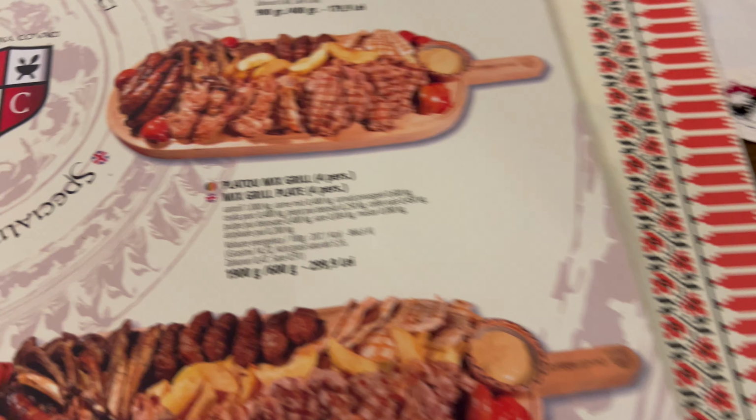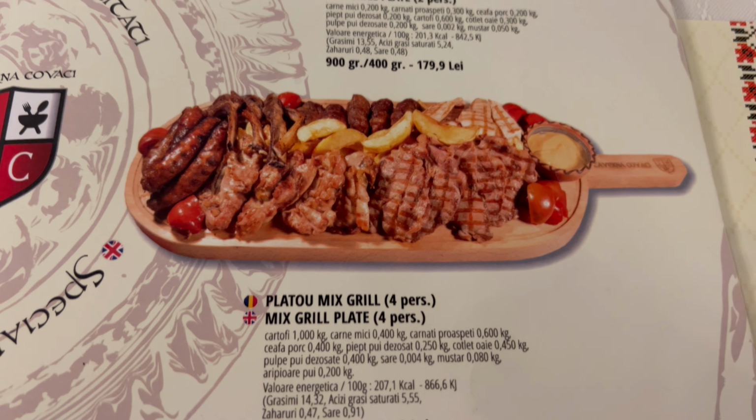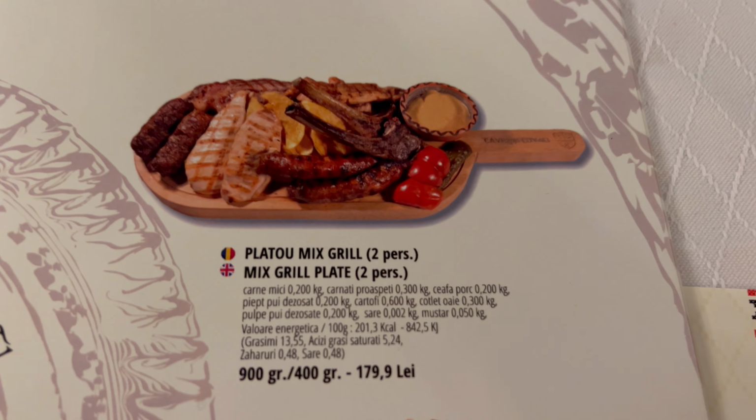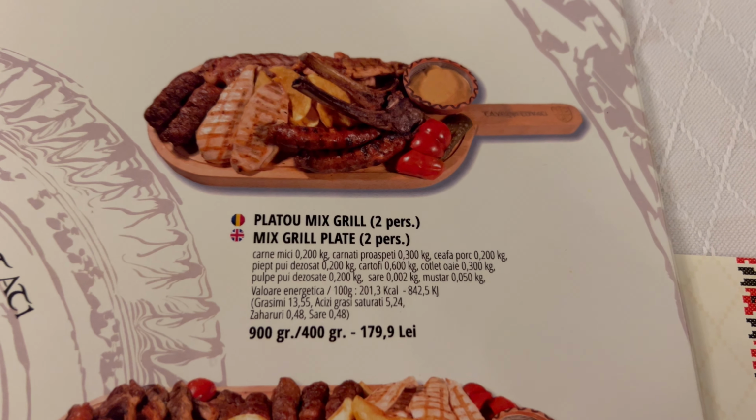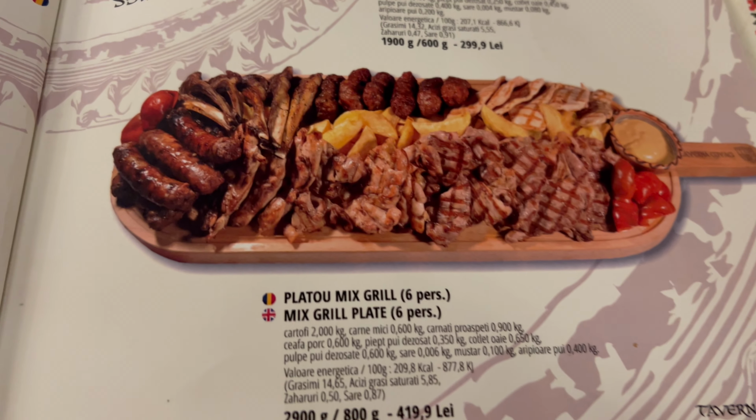I think we got one of these grilled platters last night. Yeah, it's for two. And it was still too much food, I remember.